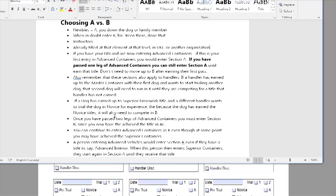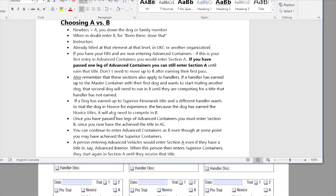A person entering advanced vehicles could enter section A if they've titled in advanced interior, but they haven't titled in advanced vehicle. Therefore, on that basis, they'd be section A.